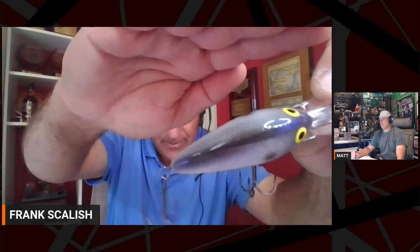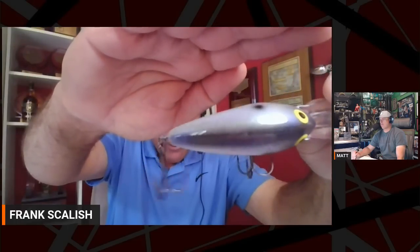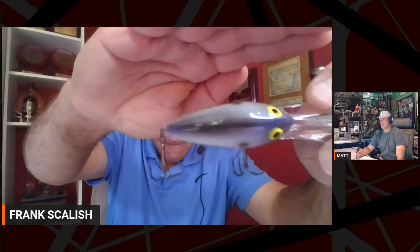With flake in the back that you can see changes from purple to blue when I move it. This color works in just about all water conditions. It's so natural that it really represents well in clean water also. But in dirty water, this bait looks bright white, which is crazy because it's semi-transparent, but it does. So these two colors are the brand new colors coming out.